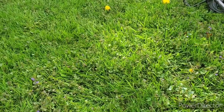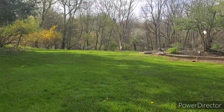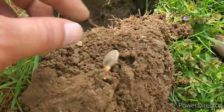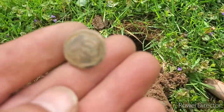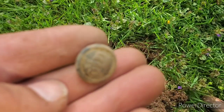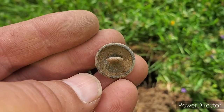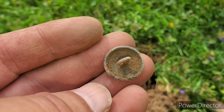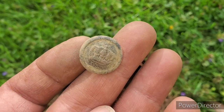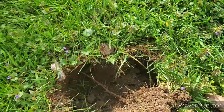All right, moved over onto the side of the house. There's a lot of property back here. I'm sure I could spend a long time doing stuff, but just found another cool target. It's like an old button, old king's head on it. Oop, king's crown there, and it's a convex. Looks like it could be older. Have to clean it up and see if we get anything on it. But all right, that's a pretty cool target. Keep going. See you on the next.